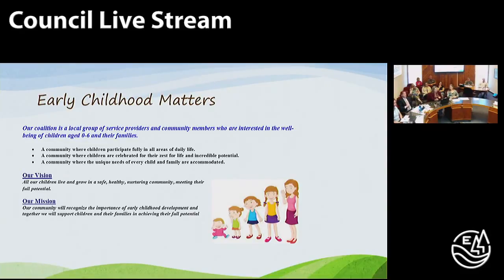Okay. So one of the reasons why the results are really important is the government has connected additional funding to the results. And we have 3 examples. Hinton's 2014 results were lower than the rest, and they received additional funding to their coalition. And outside of the coalitions, they're using these results for other types of funding. For example, Fox Creek, whose results came back in much of a deficit, received an entire Parent Link Center to themselves because of those results.